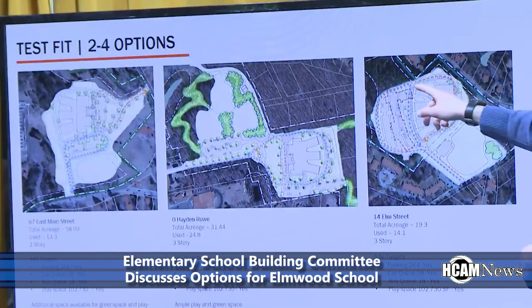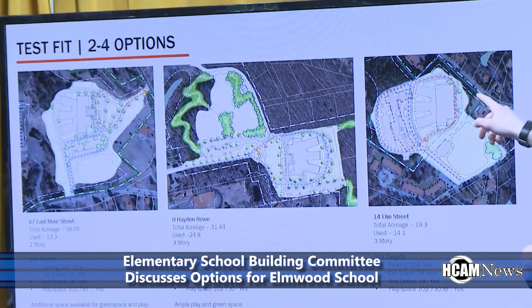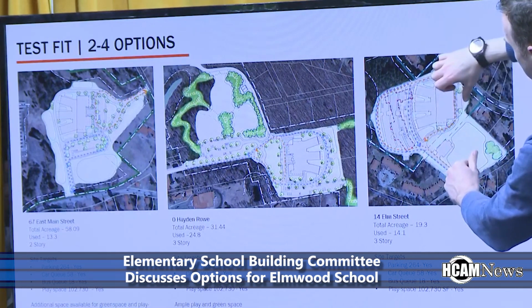The Elementary School Building Committee discussed options for upgrading Elmwood School. Thin dashed white line, not the thicker dashed property line. So that kind of defines your no build zone. So these are your pinch points, that setback along here and then the gas line.